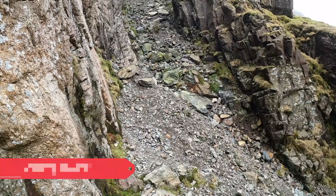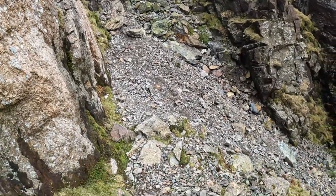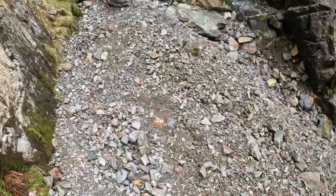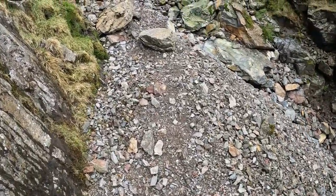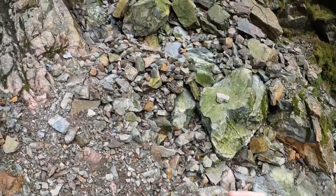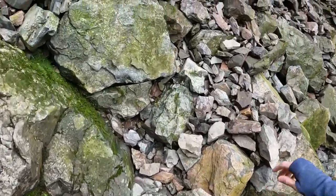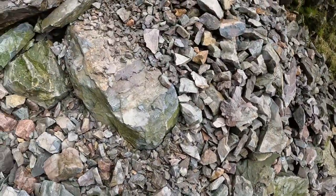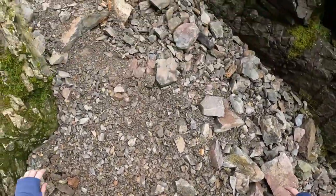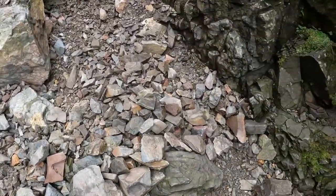Okay, right then, this is Lord's Rake. I'm going to film the entire ascent of it. Right, here we go. Try and keep the camera in a decent position. It's on my helmet rather than my head, so it should be more stable than normal. Really imposing place.